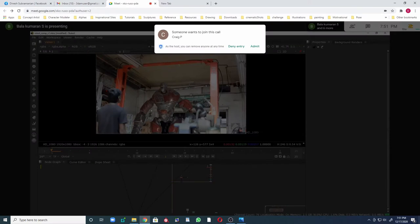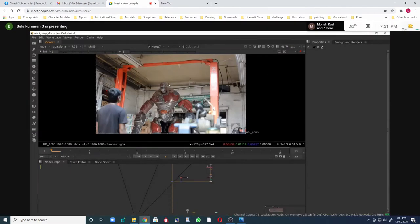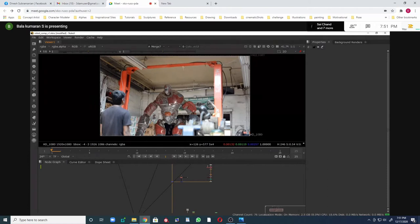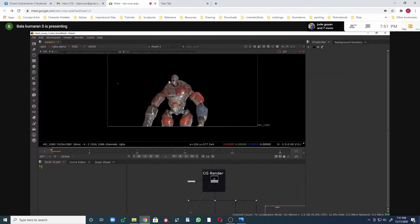So in this shot, we just have a lighting render from the lighting department. Now you have the scene, you have the plate assigned to you, and you have the CG renders assigned to you. So this is the CG render assigned to you.